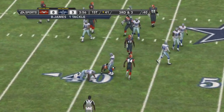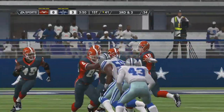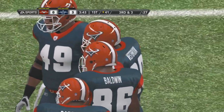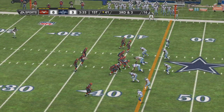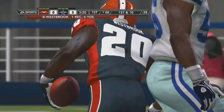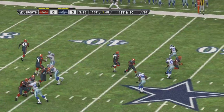Westbrook gets the carry. And he makes it out to about the 41-yard line. Brady James was there to bring him down. The offense needs about 3 yards to get the first here on third down. He throws short. Barry Church was there for the stop. Chad Pennington is not really known for his accuracy, but boy, he sure is getting the job done on this series.